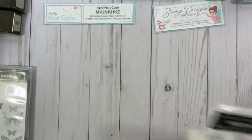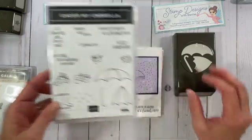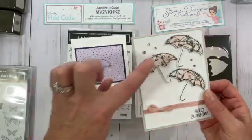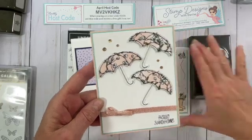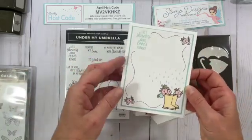The next one also uses a punch. This is the Under My Umbrella, and it came with the umbrella punch. So here are some of those cards. This is stamped on the designer series paper and then punched out. Those are those little rubber boots, cute.